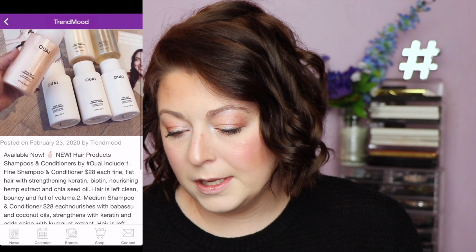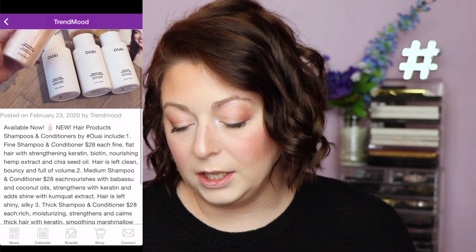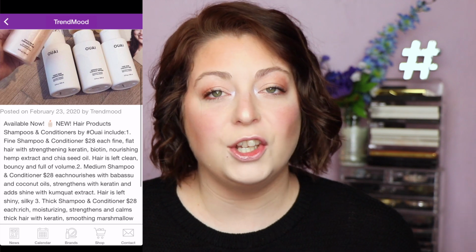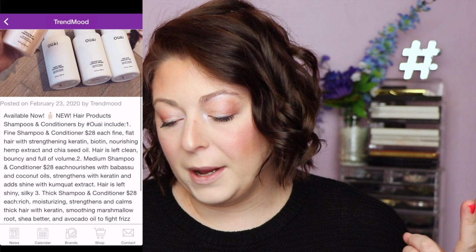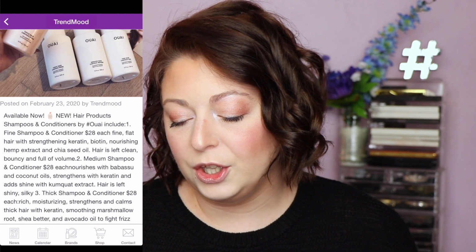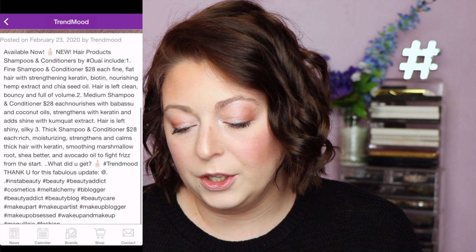Oh, wow. So it looks like OUAI, oh, I don't even know how to say it, but they came out with new shampoos and conditioners. They're $28 each. And it says, flat hair with strengthening keratin, biotin, nourishing hemp extract, and chia seed. Hair is left clean, bouncy, and full of volume. Medium shampoo and conditioner are $28. Again, they have keratin, coconut oils. It's supposed to strengthen your hair. And then there's one for thicker hair. And again, it is $28 each.